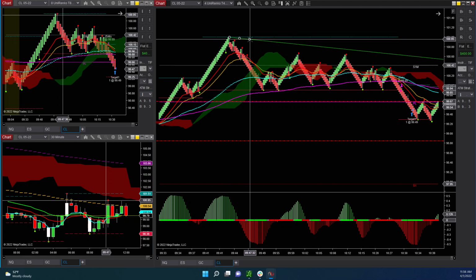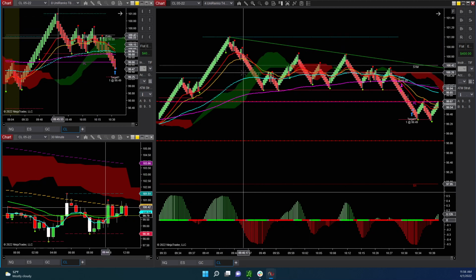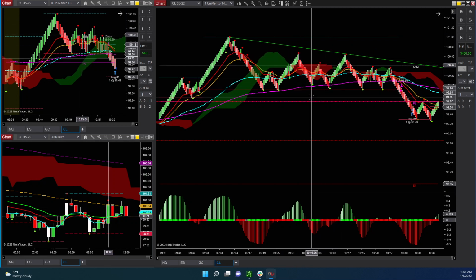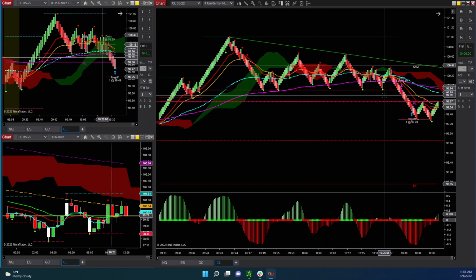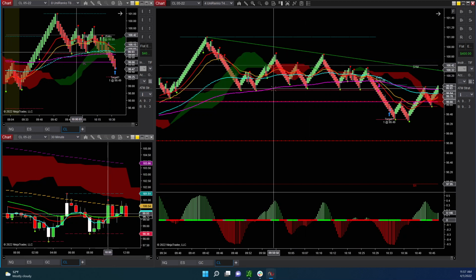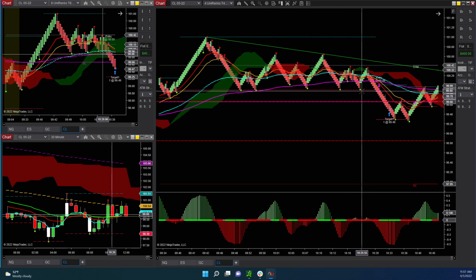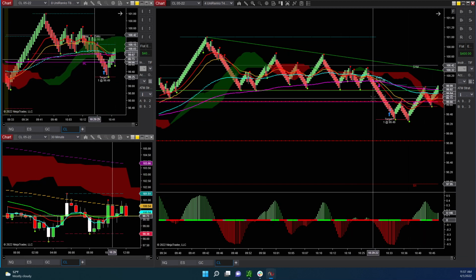So what I'm gonna do is draw a line right there. You see that it's making lower highs and similar lows right there. So now I have a triangle that could be broken, right? So that was another. So I'm gonna put a line right there. That is my entry, right there at 89.